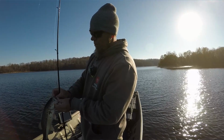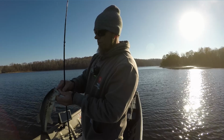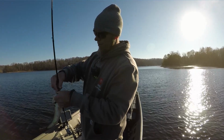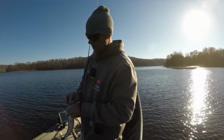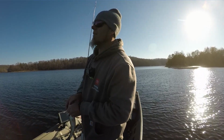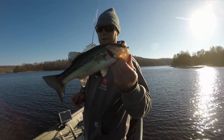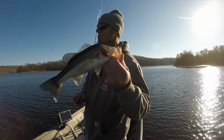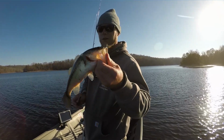Focusing on these main lake points. It's a hard spot on this point. There's multiple fish down there. I missed a couple already. They're just a little bit finicky. It's funny, the shad were out in the middle of this lake yesterday, and I'm not seeing them out there today. So it just goes to show that things change every single day. It's a little bit warmer today, so I guess some of that shad moved up in the grass.